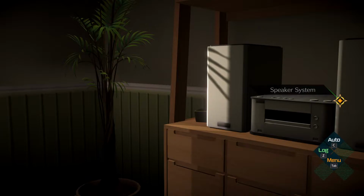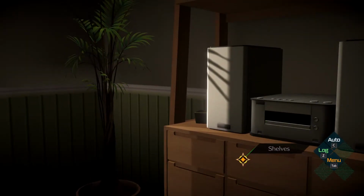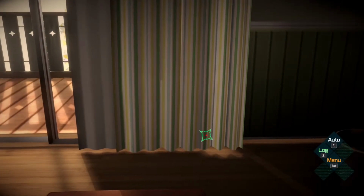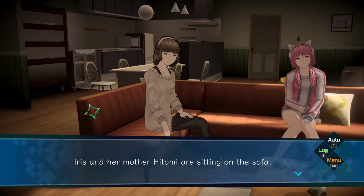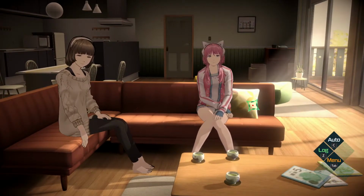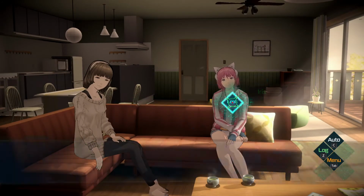Speaker system. What? I genuinely don't understand. What am I missing here? I don't get it. I'm not going to waste any more brain power on this. We could look at the sofa. Iris and her mother, Hitomi, are sitting on the sofa. Can you look at the pillow? Nope. I don't know. Let's start with you, Iris.